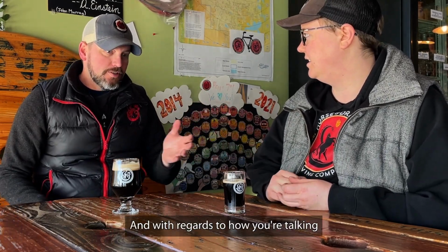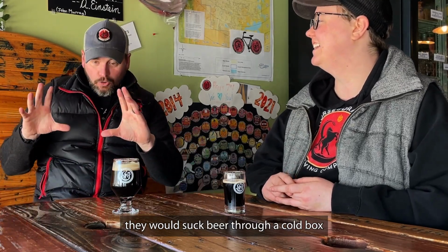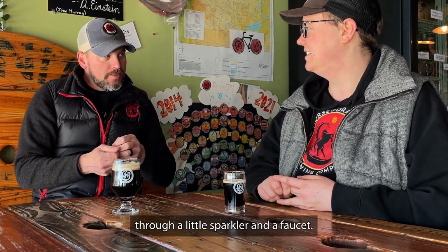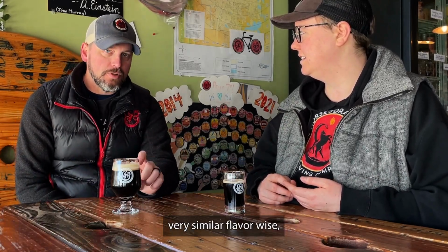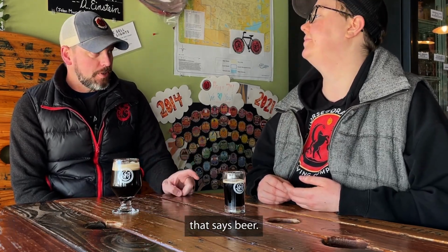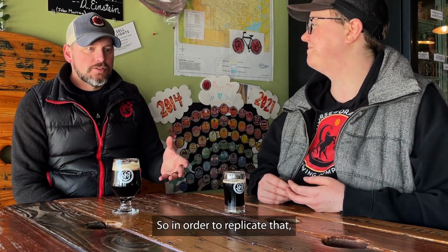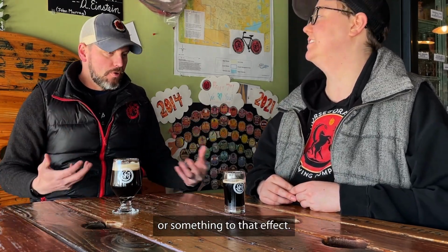That's partly because of the way the faucet's designed, and that's very much with regards to how you're talking about the hand-drawn system. So back when they had these beer machines, they would suck beer through a cold box. That would make it cold, and as it came through, it was basically a pump that pushed it through a little sparkler in a faucet, and that would hopefully make a little bit of the carbonation pop up as it went into the vessel itself, but it would usually end up very similar flavor-wise to this. They were also naturally carbonating most of those beers. So they used the yeast to basically create that bubbliness that came out of it, and it was never perfect. So in order to replicate that, they designed something that was basically utilizing nitrogen as a similar gas base to create the flavor that came through in that, but not be a hand-drawn system or something to that effect.